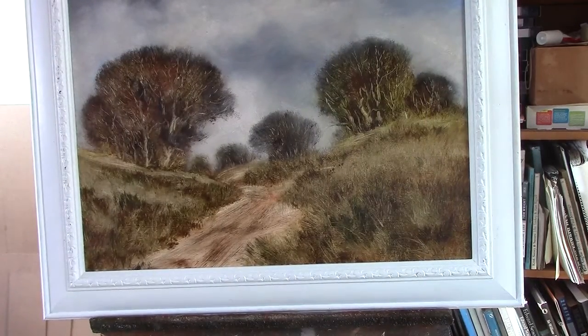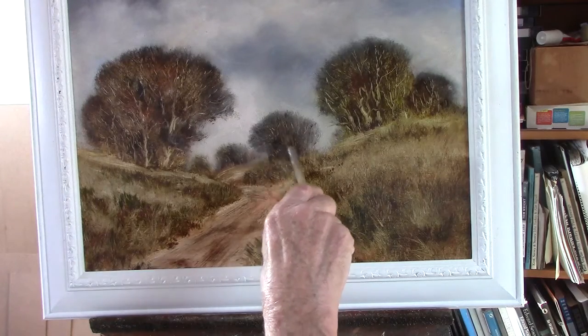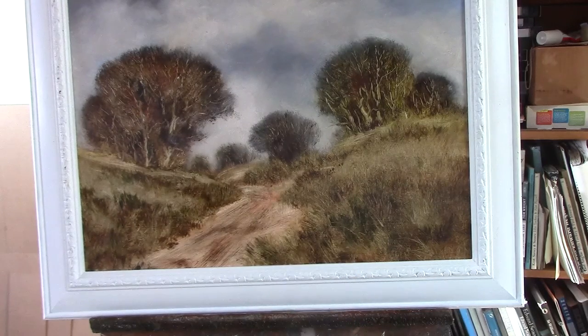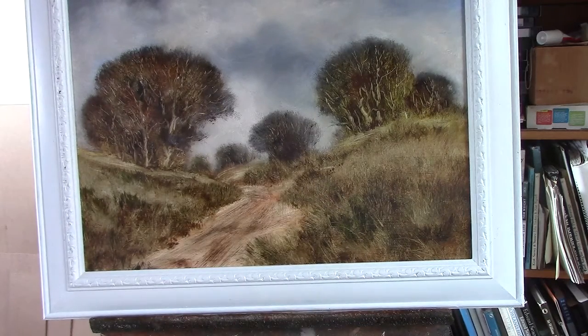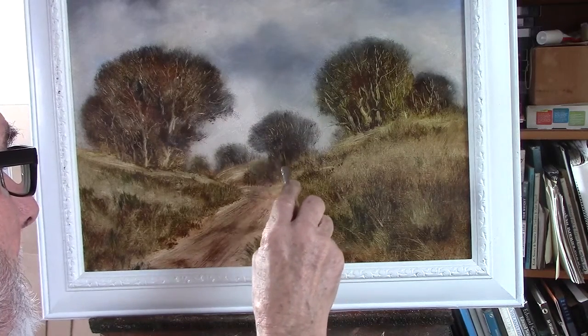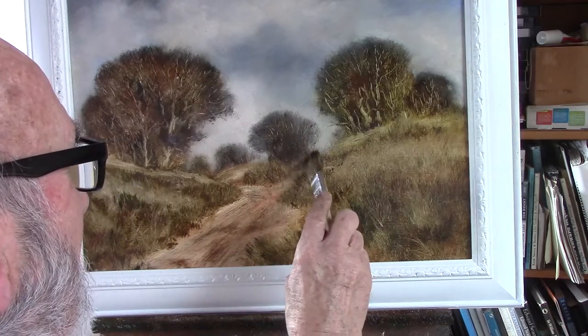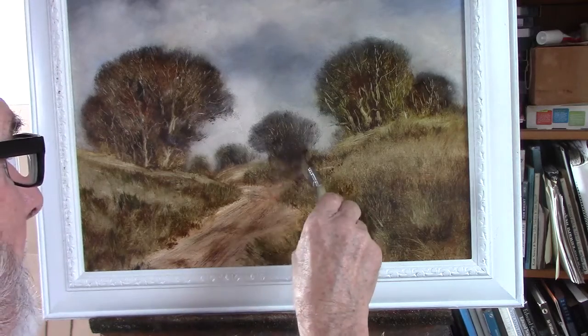Right, there we are. I think that looks all right. I think we've created quite a bit of an illusion of detail. That's clearing there. I need to put a bit of dark shadowy stuff back there, and take a bit out. A little bit more there. I think that's a little bit better. And then we can put a little bit back in there, soften it a bit.